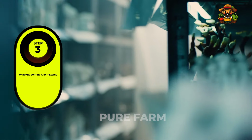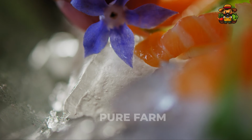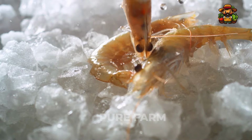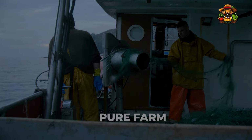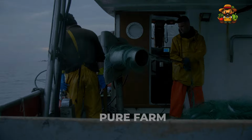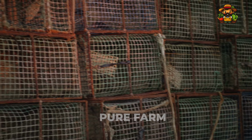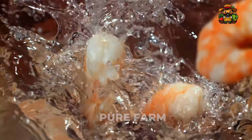Onboard sorting and freezing. Once harvested, the shrimp undergo immediate sorting and freezing on the vessel itself. This ensures that the shrimp are preserved in peak condition right from the moment they are caught. The sorting process involves separating shrimp by size, quality, and species. Fishermen manually inspect each batch to remove debris, other marine life, or any damaged shrimp that don't meet quality standards.